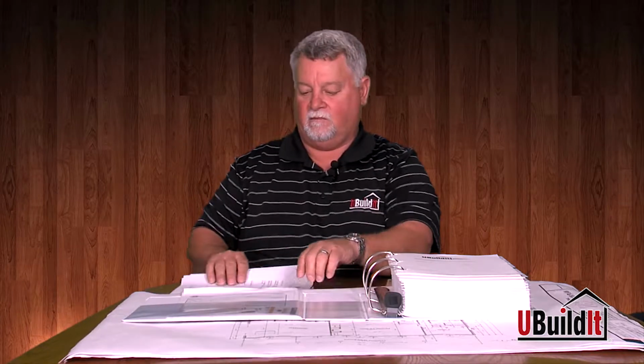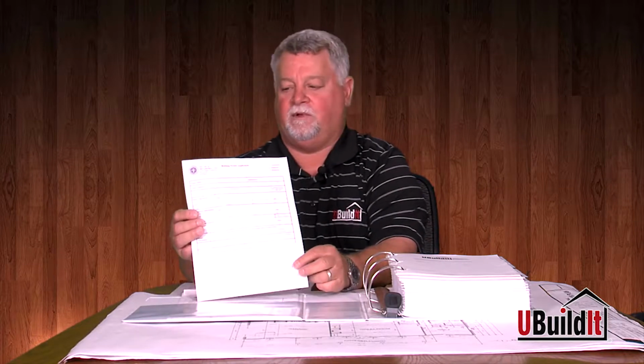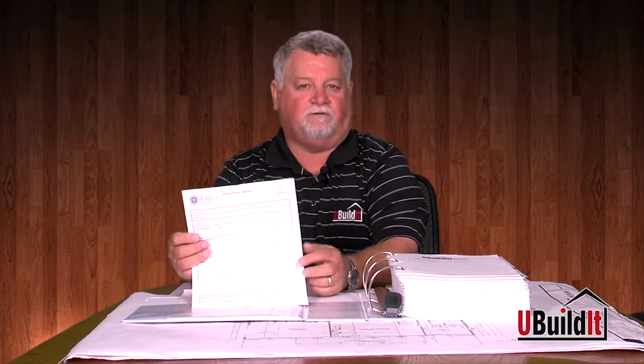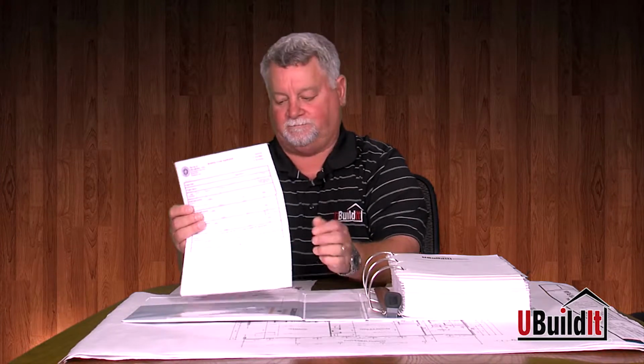If they do have building permits, it's going to be required for their build. We provide them with a copy of the building permit application for their municipality. We help them complete the building permit application.